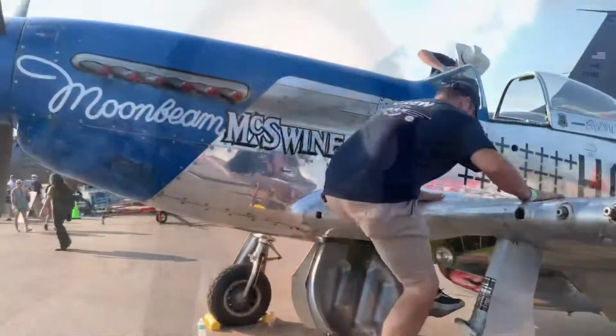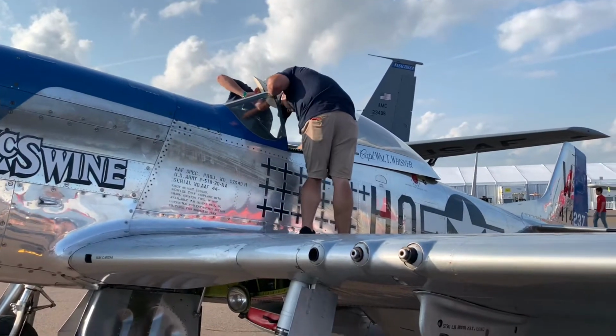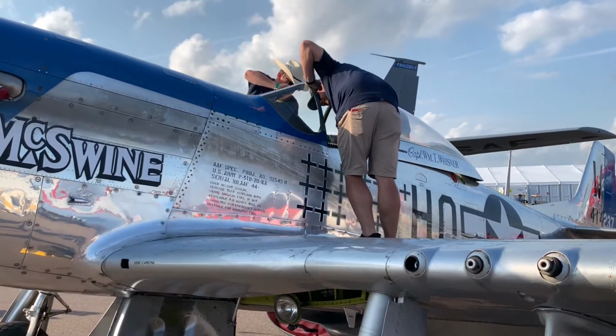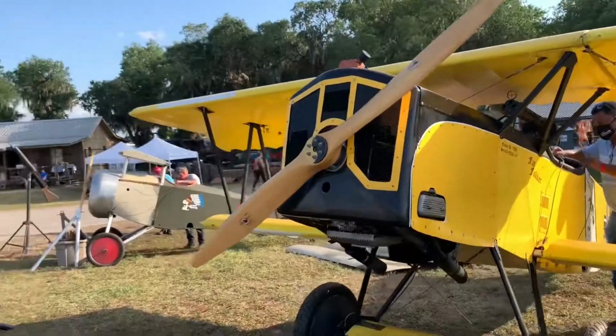So every one of those is how many Germans? That's a German kill. So this is an American aircraft, and each one of those crosses is one German airplane that they shot down.